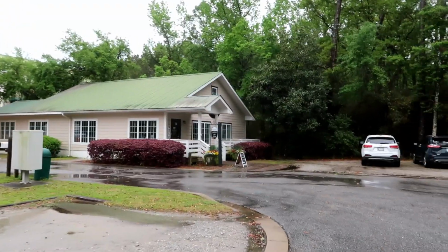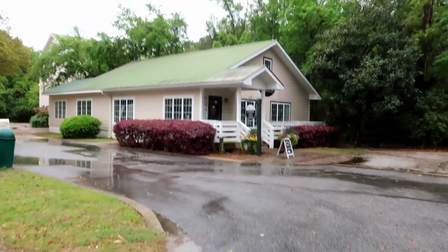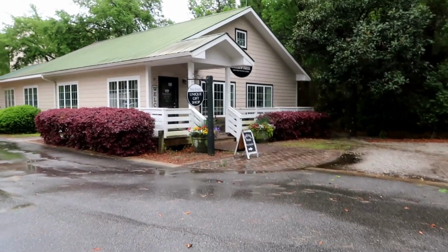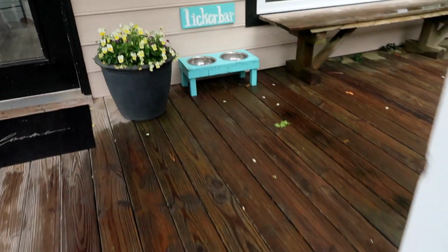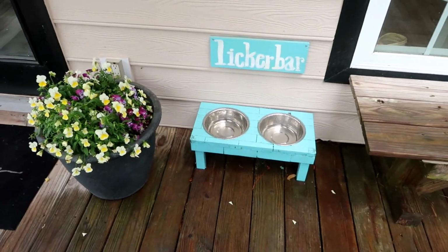It is Unique Gift Shop. Stella and Remy. And they have pecans. That's the funniest thing I've seen all day. It's a liquor bar, hun. I love it.